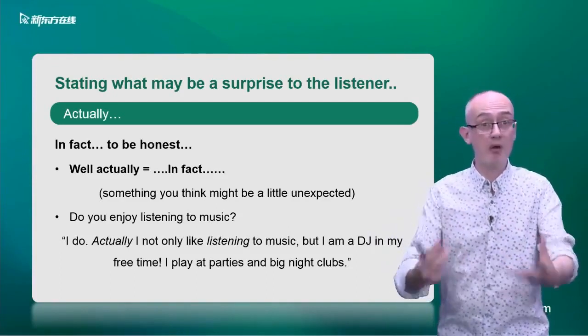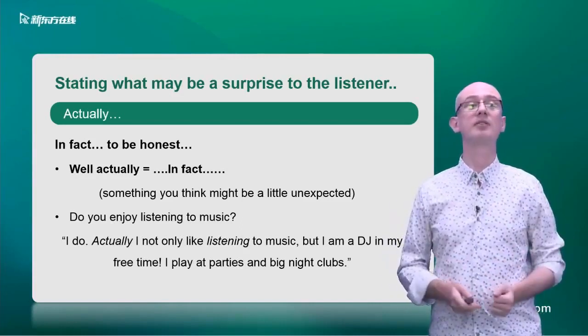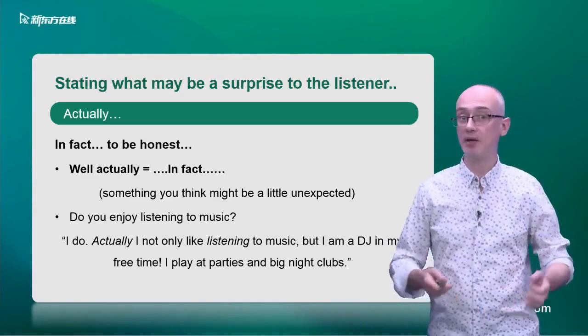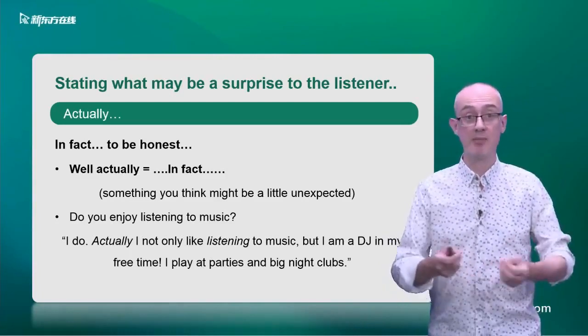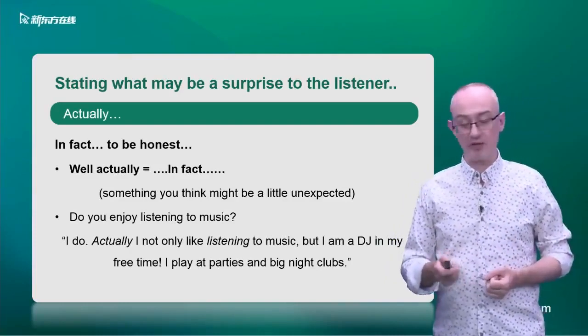Not only do I like listening to music, actually, I'm a DJ. Well, actually, I not only like listening to music, but I'm a DJ. Little interesting fact that might be a surprise to the listener.